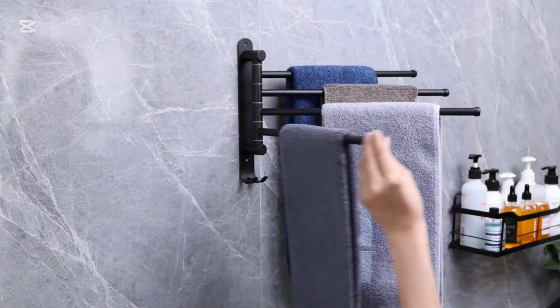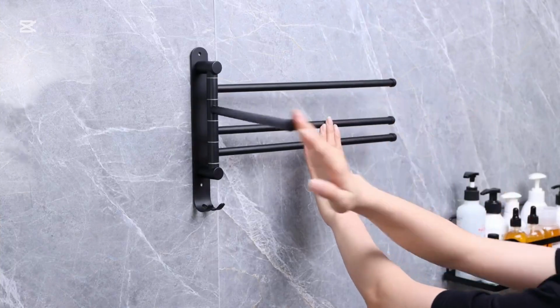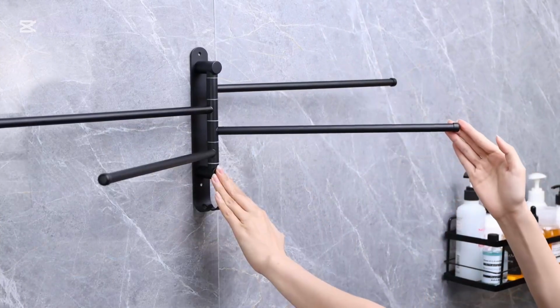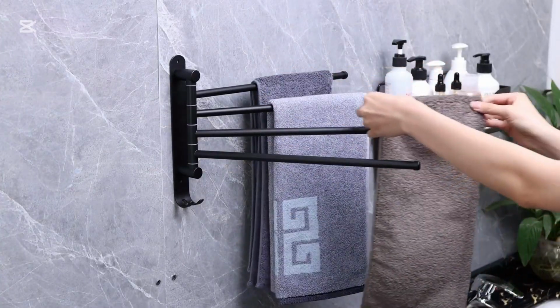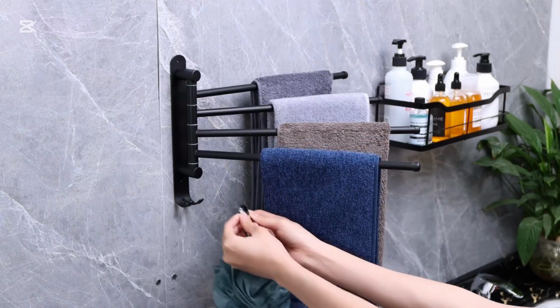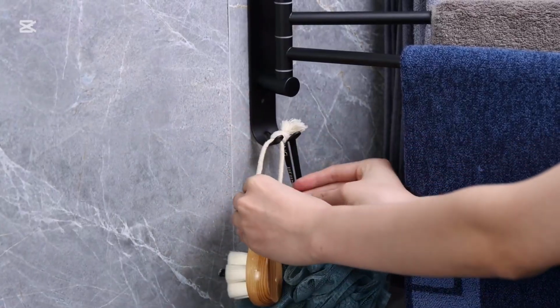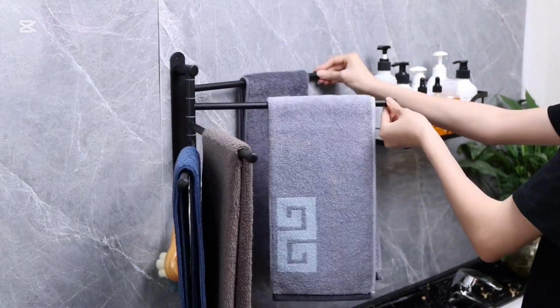This swivel towel rack is a space-saving and stylish solution for organizing towels. Designed with 180-degree swivel arms, it allows for easy access and quick drying. Made of premium stainless steel, it resists rust and ensures durability. The wall-mounted design saves space while adding a modern touch to any bathroom. Easy to install, it's perfect for keeping your towels neat and within reach.